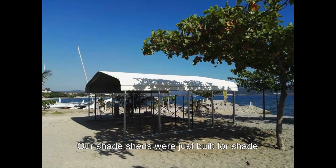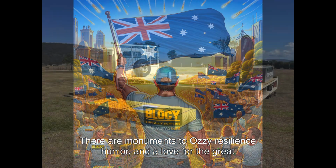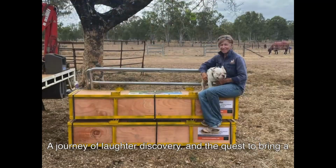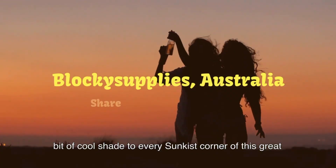Our shade sheds weren't just built for shade. They were monuments to Aussie resilience, humor, and a love for the great outdoors. And that, mates, is the tale of the Great Aussie Shade Shed Expedition. A journey of laughter, discovery, and the quest to bring a bit of cool shade to every sun-kissed corner of this great land.